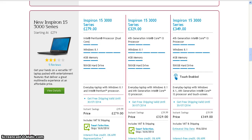So we have the Inspiron 15 3000 series, and this is new, and it starts at $279. For the standard 279, we have the Intel Pentium processor, which is of course dual core, Windows 8.1, and 4GB of memory with a 500GB hard drive. Then you have the 329 model, which has the 4th generation Intel Core i3 CPU, Windows 8.1, 4GB of memory, and a 500GB hard drive. And for 349, you get an even higher Intel Core i3, Windows 8.1, 4GB of memory, a 500GB hard drive, and of course, it's touch enabled.